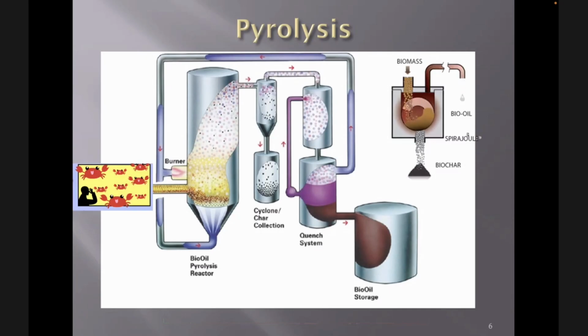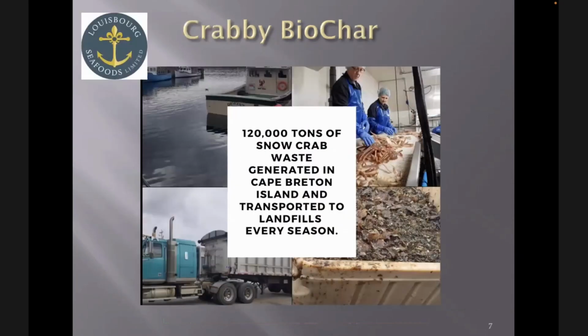So we deal with both crab and woody biomass. I'll talk about the crab first because it's quite an interesting story. So I showed you where Cape Breton Island was. It's an island off of the top part of Nova Scotia. A lot of our economic structure is built around both forestry, but also aquaculture. And so on our island alone, we have 5 major crabbing facilities where snow crab, which you can see in this image here, is fished 5 times a year.